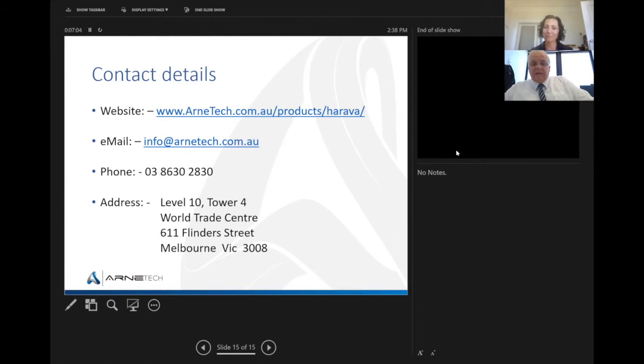Yes. The cloud servers are Australian-based cloud servers. So all the data is collected, maintained and stored in Australia. And as the owner of that particular product, you have total control over all that data that's collected. EngageTech and Harava don't have any control over that at all.